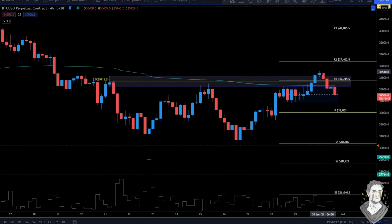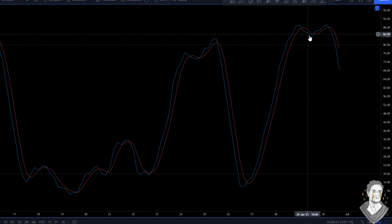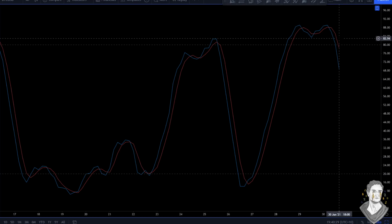Most importantly, taking a look at this indecision candle that we did set in on the highs. If we look at our stochastic, which is our momentum oscillator here as well, we did end up rejecting, and we were right in the critical zone here. So a reset of the stochastic is not the end of the world for the bulls either. So we need to be definitely keeping this in mind.